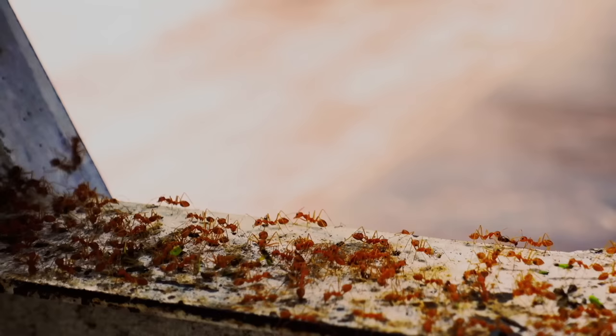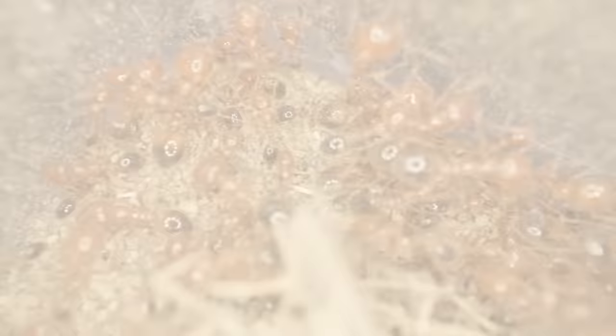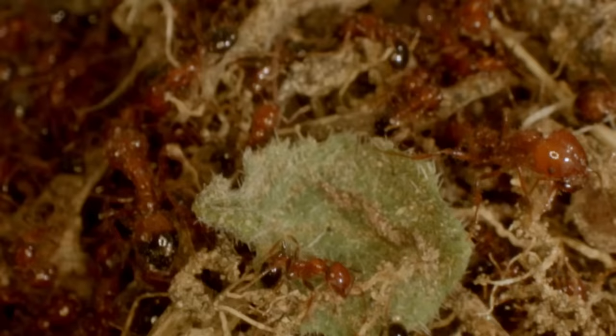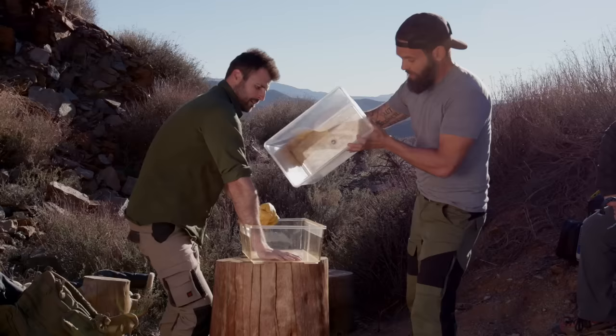They are among the worst invasive species on the planet, and their colonies can contain over 250,000 worker ants. More than 14 million people are stung by red imported fire ants in the United States every year, and they have caused over 80 documented fatalities. They're pissed. Yeah. Going in hot. Fire ants inbound.